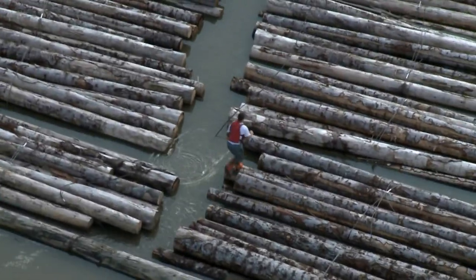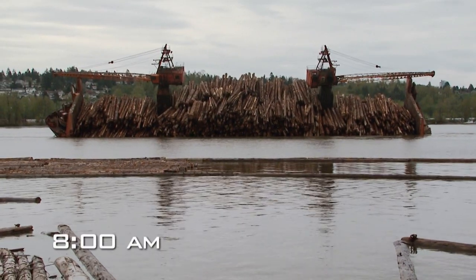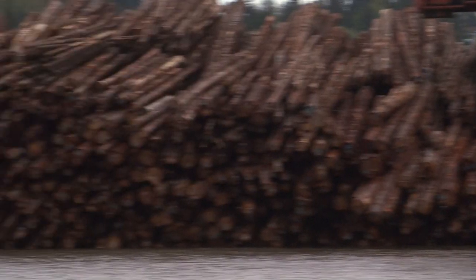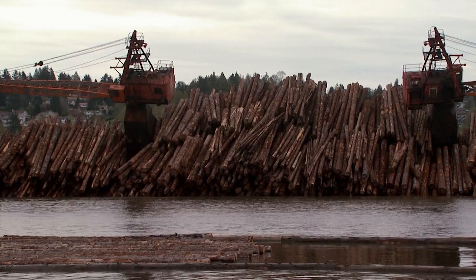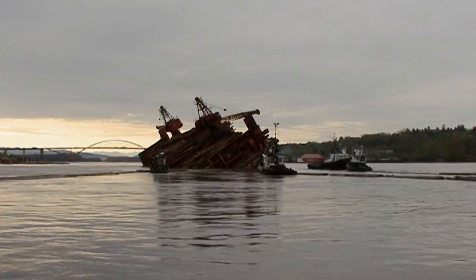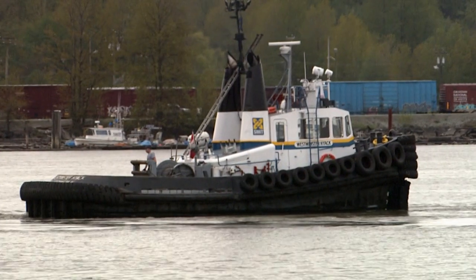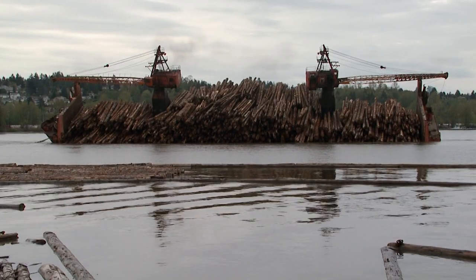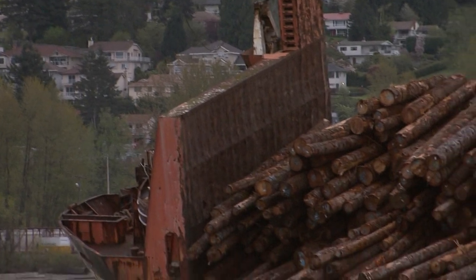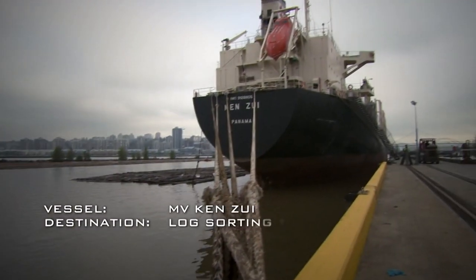Meanwhile, several miles south, the maritime controllers have just closed a section of river. A giant log barge is leaning heavily to one side. It looks serious. But around here, looks can be deceiving. All right. This is actually a good thing. Whenever you're ready. In fact, the self-unloading log barge is about to knock 12 hours off the loading process of the MV Kenzui.